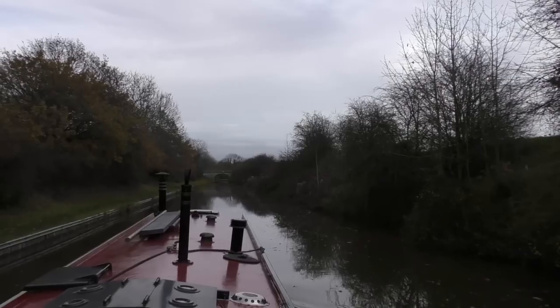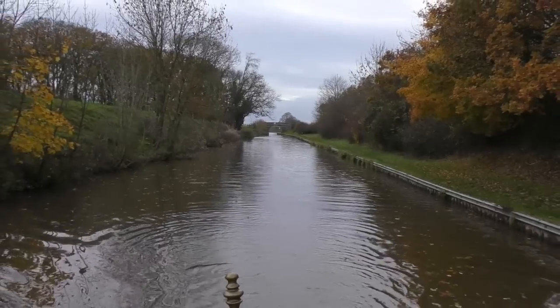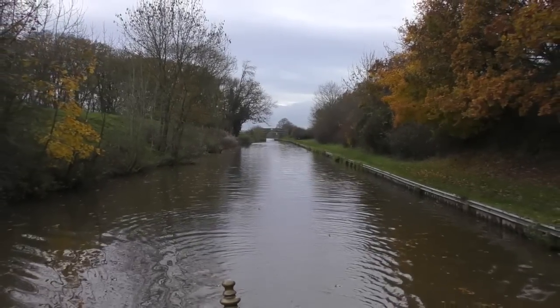I love this shirt. It's warm and snuggly. It keeps the breeze out.